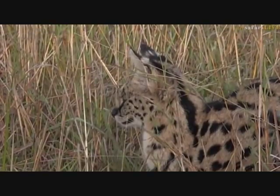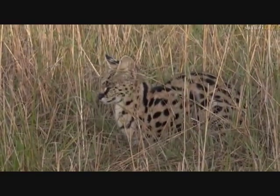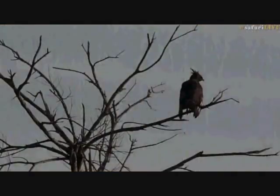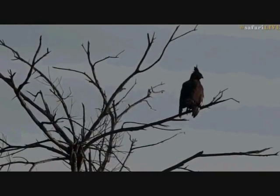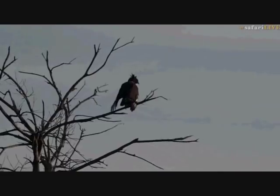Now, while we're going to leave our lovely little serval and go see if we can find a bigger spotted cat, it seems like Tayla has got something which would really like to avoid the attentions of a serval. That's true, Brent. We've got a beautiful long-crested eagle, one of the prettier ones. In my opinion, maybe a contender against the battalier eagle, which we know has got the most beautiful colors. But that long crest and all the bits of white that they have on them is stunning.